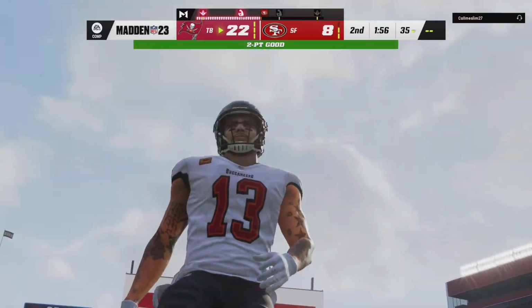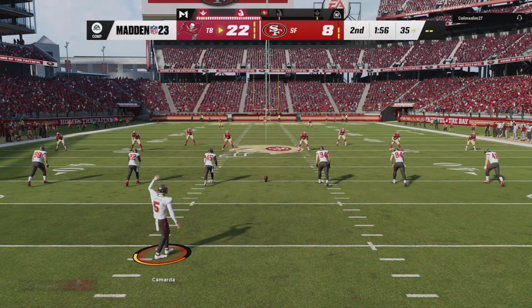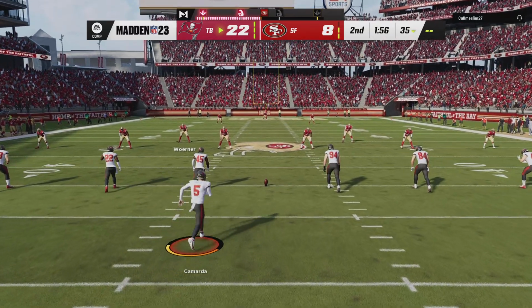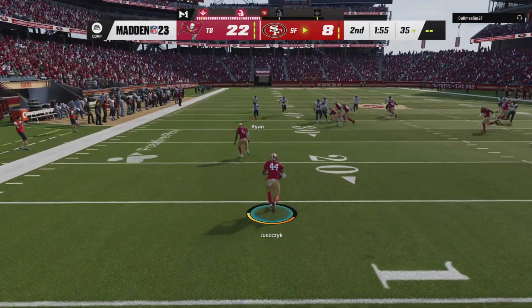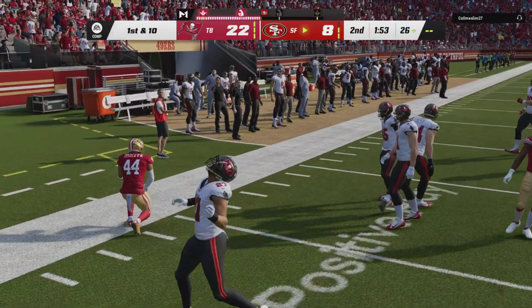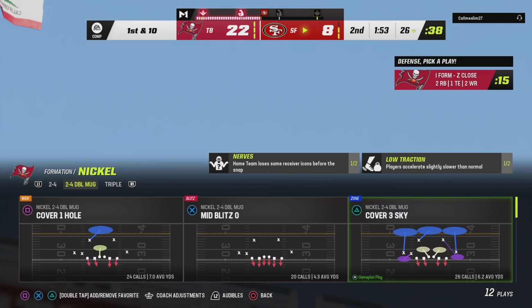And this is going to be caught. It's good. And that extends their lead by 2 more. The Bucs ready for the kickoff. And here we go. It's in the air. Pulls it in at the 13. And he takes this near the 25. Just a little pass there. Call it the 26.